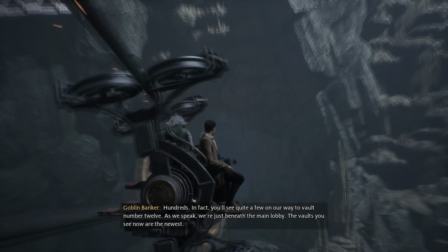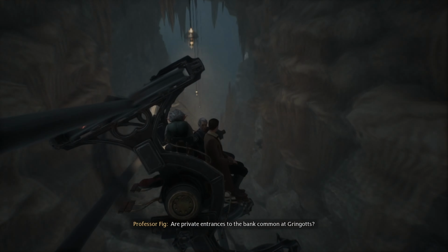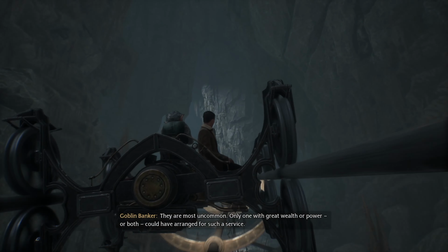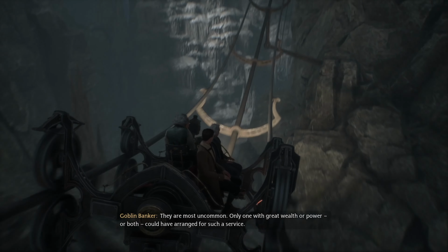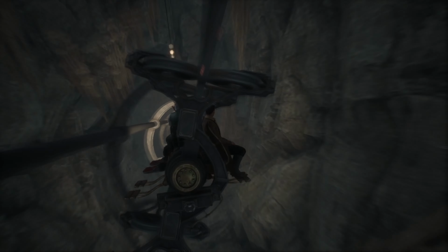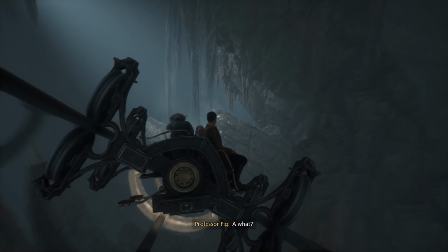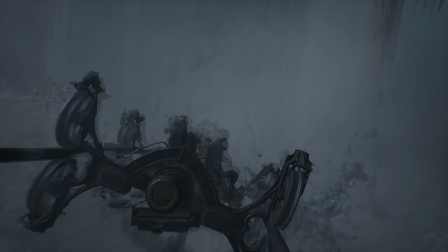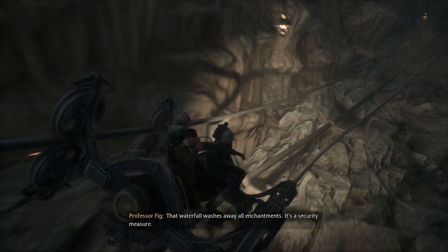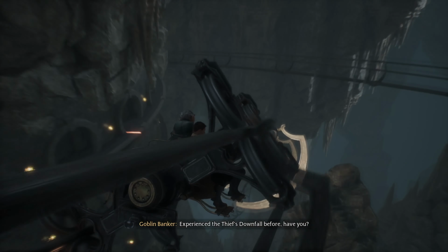The vaults you see now are the newest. Are private entrances to the bank common at Gringotts? They are most uncommon. Only one with great wealth or power, or both, could have arranged for such a service. You'll want to take a breath. A what? That waterfall washes away all enchantments. It's a security measure. Experienced the thief's downfall before, have you?